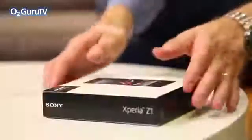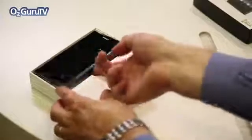Hi, I'm David, this is Newsburst and I'm here at the O2 headquarters for a world's first exclusive unboxing of Sony's latest smartphone, the Xperia Z1. Here it is, in a very neat little package here. So this is a proper unboxing. And there we go, the Sony Xperia Z1.